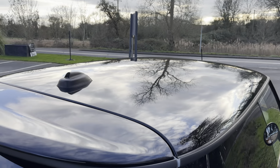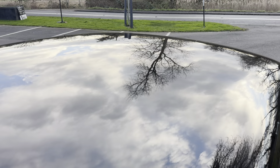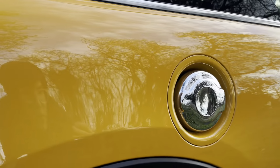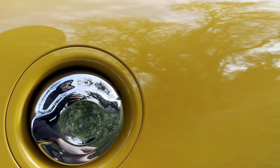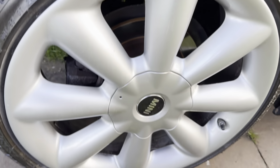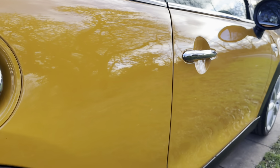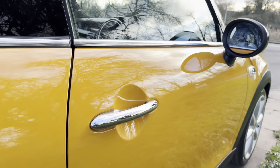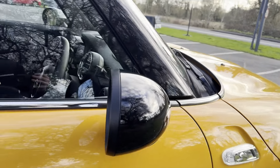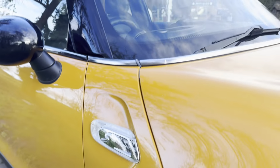This gloss black roof is in excellent condition, obviously no dents, scratches, marks, anything like that. Coming around to this fuel door, often you get dents and chips here, but not with this vehicle. Lovely condition. Wheel again, very nice. Tyre is like new. And again, same for this side. Not a mark on it. It's very, very good condition for an 80,000 mile vehicle.